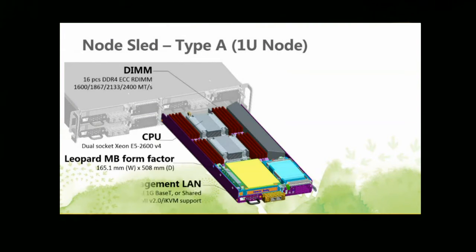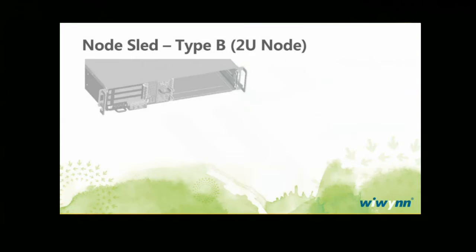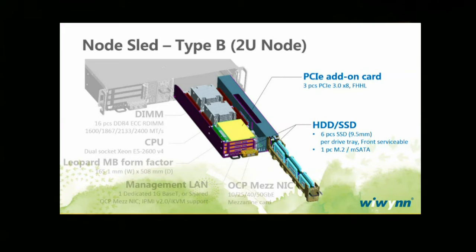For our Type A Wiwynn node, it accommodates the Leopard motherboard with OCP's motherboard form factor. The motherboard supports Intel dual-socket Xeon CPUs, 16 DDR4 DIMMs, and the OCP mezzanine card. Furthermore, each Wiwynn node also hosts one PCIe external card and one hot-swappable SSD. For our Type B 2U node, in addition to the same Leopard motherboard and the mezzanine card, each 2U node supports more flexibility on the PCIe external cards and SSDs. It supports up to 3 PCIe external cards and 6 hot-swappable SSDs.